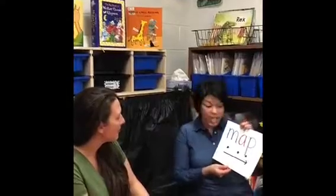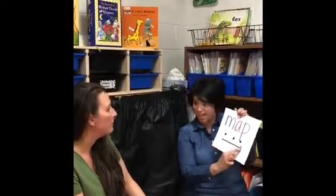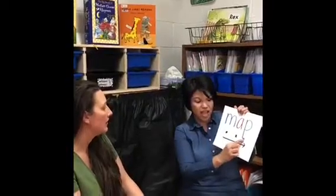Okay, so now we need to blend our sounds, okay? So when we blend our sounds, we say them a little quicker, and then we hear the word and we say the word. So we're gonna practice again saying the sound, and then we're gonna blend, okay? So practice the sound when I touch the dots, and then blend when I touch the arrow. Got it. Ready?